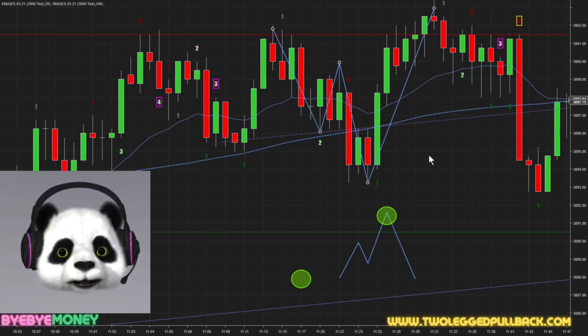Also, if you see in the charts, we like to use purely price action, so we like to keep the indicators at a minimum. I like to have the 20 EMA, which is a solid blue line. I like to have the 240 SMA, which is this dashed line. Also, if you notice, above and below the candles are a bunch of numbers. This is the indicator that automatically counts legs and identifies second entries.